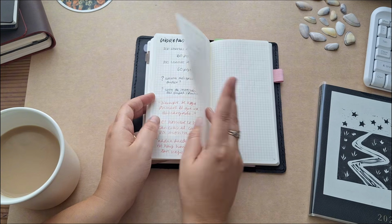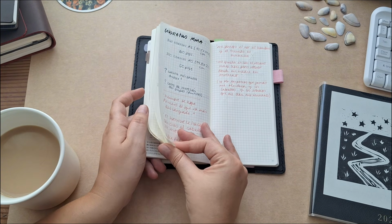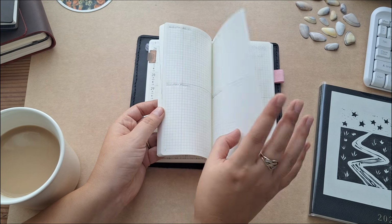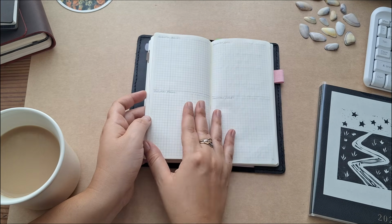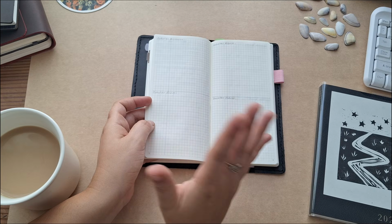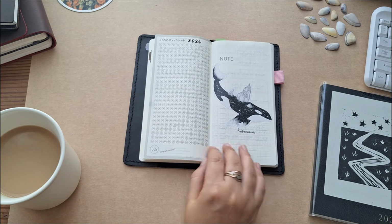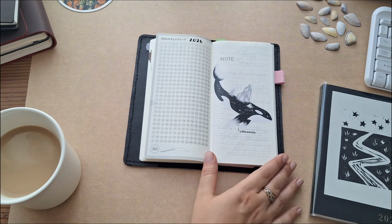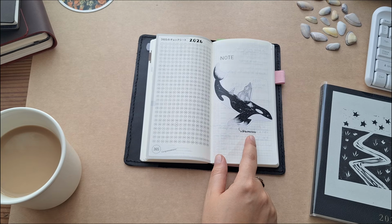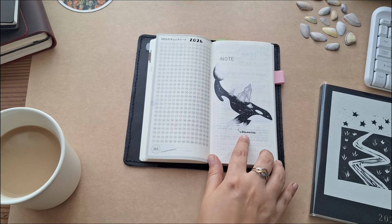Ideas of notebooks I want to make and quotes from a song and things that I want to order. I reserve these pages for my finance tracking, and this is my cover page. This is another local illustrator drawing which I loved. His name is Buo Iluso.